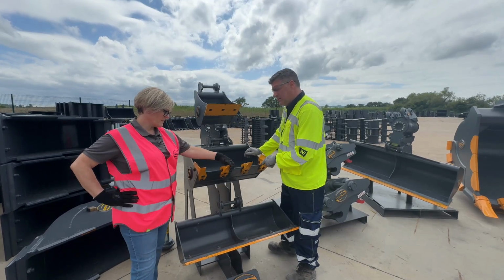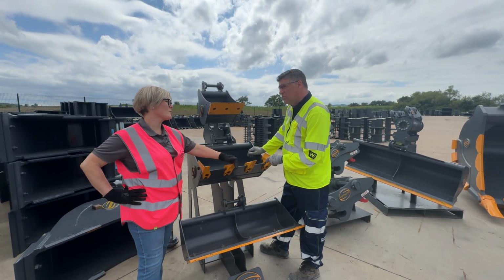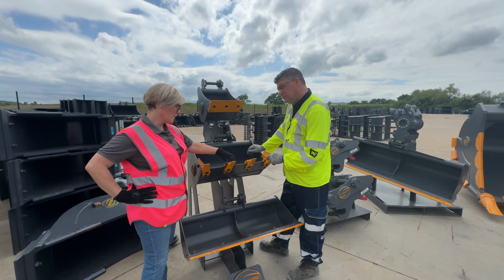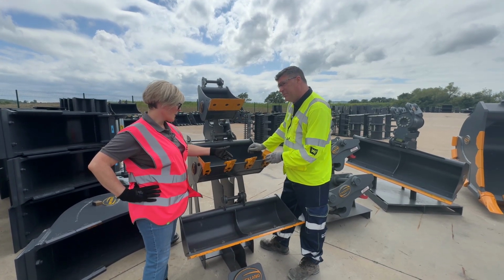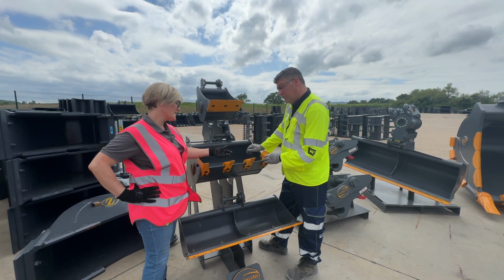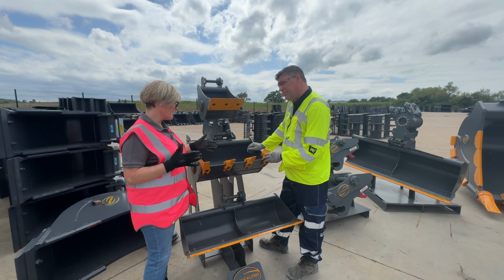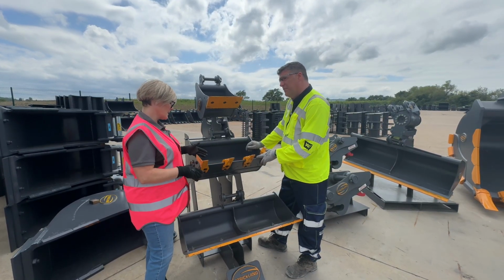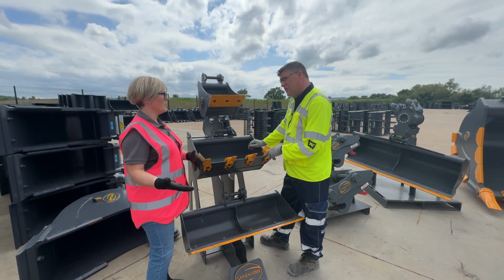So these sharp edges are going to smooth over time, which is perfectly normal. But it's when they're coming close to the actual mother blade. Occasionally you might have a little bit of a flaw in the weld. So if you see any cracking, you need to replace them straight away. You don't want to give the opportunity for any damage on the actual bucket. So these are really easy to come off, unbolt them, flip them off.